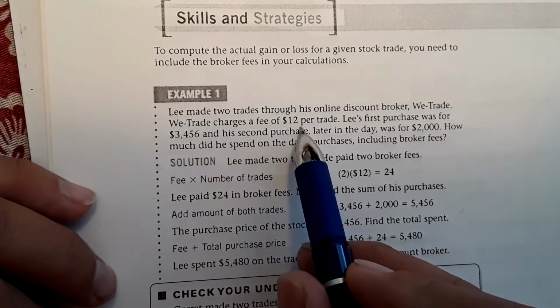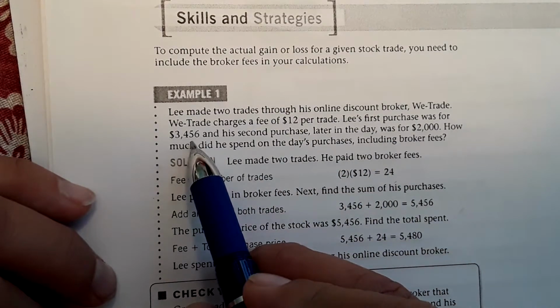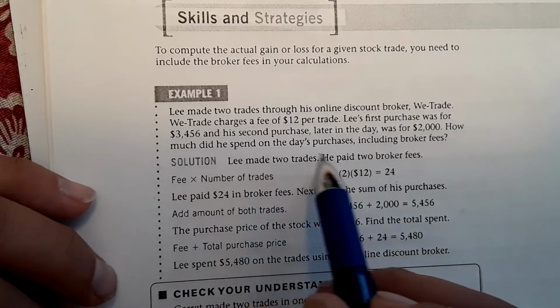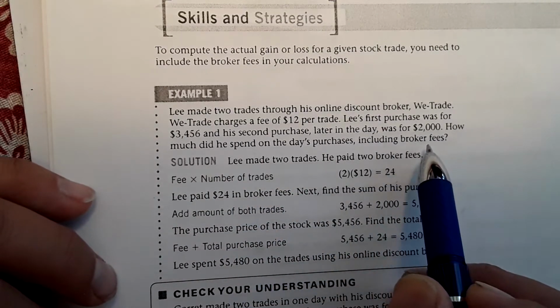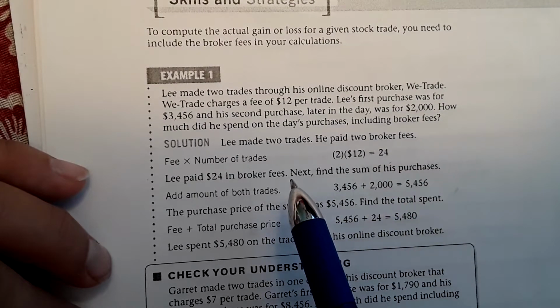WeTrade charges a fee of $12 per trade. Lee's first purchase was for $3,456 and his second purchase later in the day was for $2,000. How much did he spend on the day's purchases, including broker fees? So basically, what did he spend in total? Well, how much did he spend in broker fees?